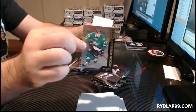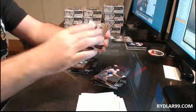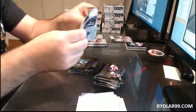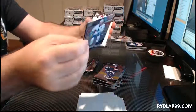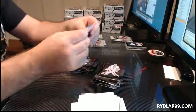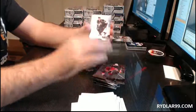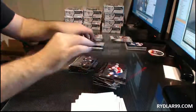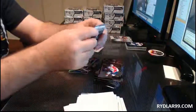Quad Nikushkin, Dallas. Not a bad pickup. Variety was in here. Yeah, it's a double for the Leafs, Wendel Clark. Double for the LA Kings, Jeff Carter. And I can't even hold on to packs anymore. They're just flying out of my hand. They're gold.